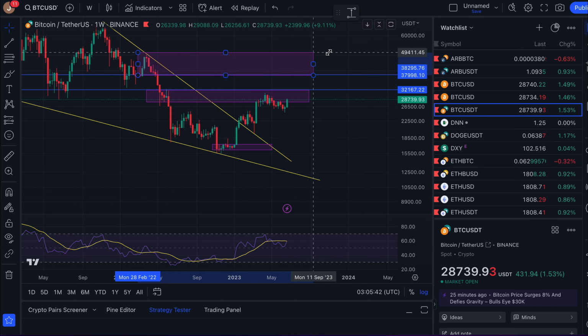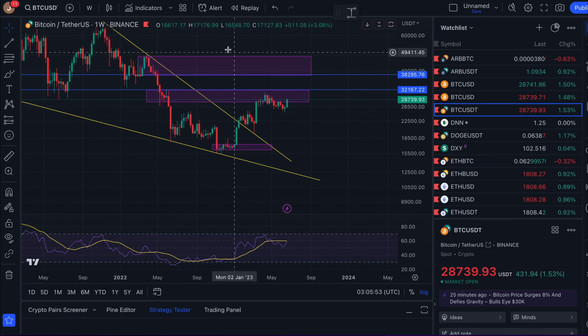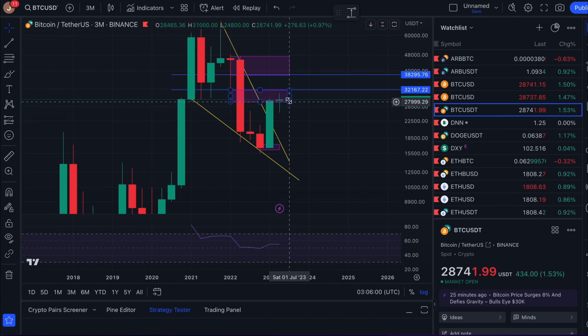I'm also going to extend this one out as well. So right there, this is the next area, in my humble opinion, not financial advice, that we have to play with. So obviously, if we're going to go great guns from here, if on the 3 monthly chart we do close above, and we do have a green candle technically closing for this quarterly candle right here, you may see the price head up.